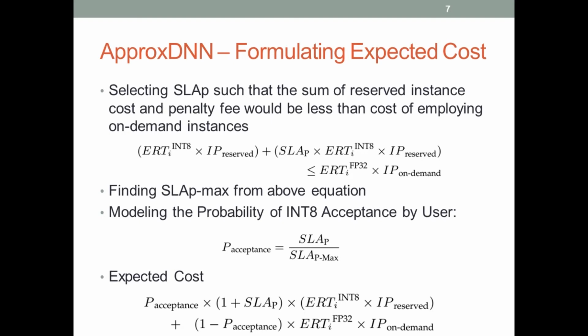After finding the maximum value of SLA coefficient, now it is time to find the optimal one. To this end, we first consider a model for the probability of reduced precision acceptance by users. Based on this model, the higher value of SLAP up to max SLAP increases the chance of acceptance. Based on this acceptance probability, we formulate the expected cost of a job. The expected cost is either the cost of the job being executed on reserved instances with reduced precision or being executed by default precision on on-demand instances. The probability of either of these cost terms is determined by acceptance probability.